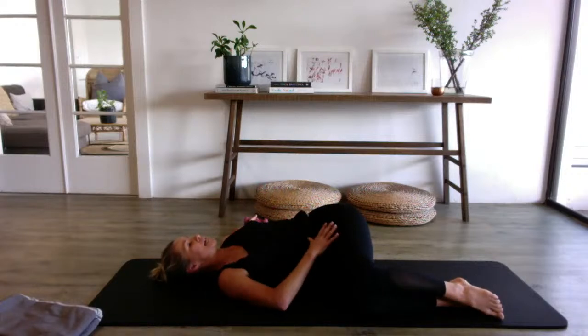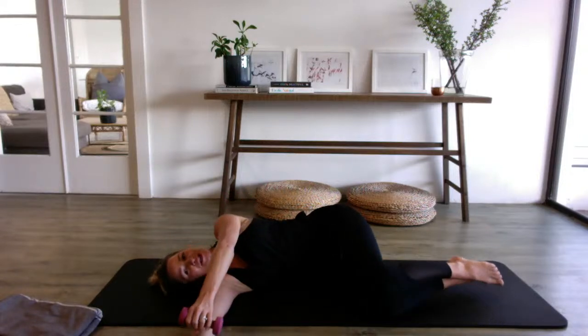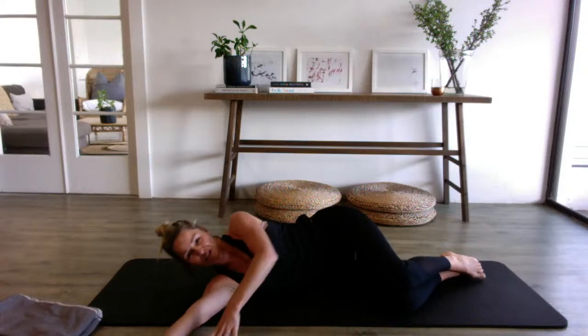Let your ribs and your hips face forward. And again, if you can do just this one stretch every day, you will feel the difference. And then slowly coming back up to a seated position.